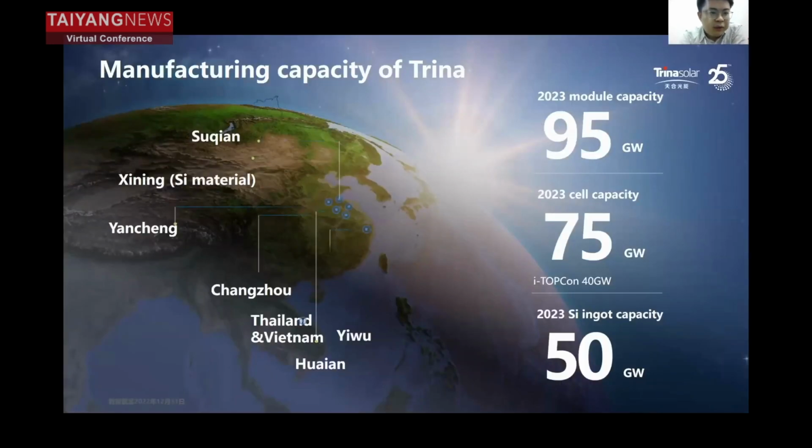So in the end, I will introduce the capacity for Trina. So firstly, the module capacity. By the end of 2023, Trina will have globally 95 gigawatts. And the cell capacity is 75 gigawatt, among which i-TOPCon cell capacity will be 40 gigawatt. And this year, Trina has been working a lot on the integration of the industry. So by the end of this year, we will also have polysilicon ingot capacity at 50 gigawatt.